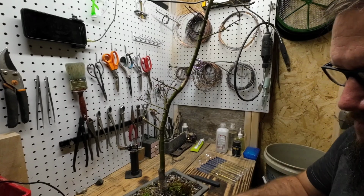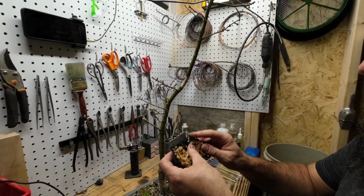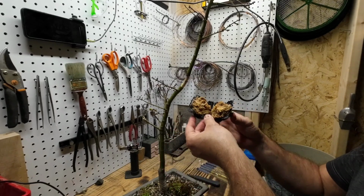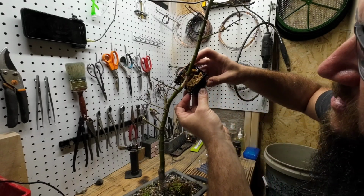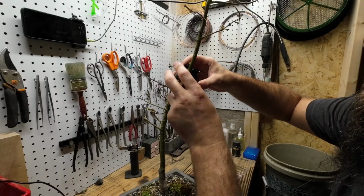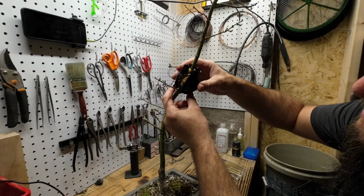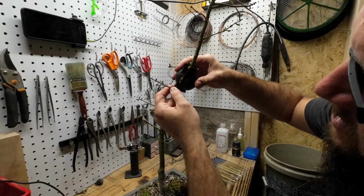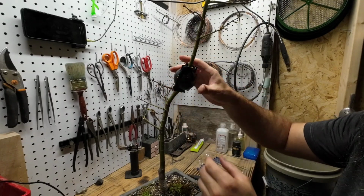Alright, so now we're going to take our, I don't even know what they call these things. Propagation orb or whatever. And we're going to figure out a way to put it on here that it's not going to damage the rest of the tree or get in the way of the rest of the tree. Make sure that it's centered. Move it up just a little bit so I'm not grabbing this branch. Alright, and then we squeeze it, close it like that.